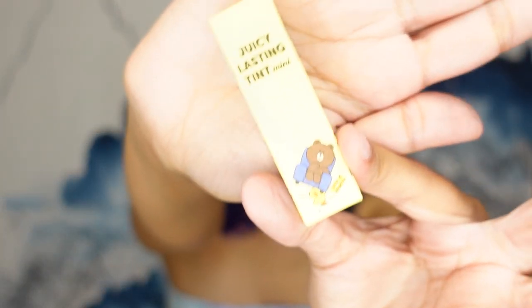Then for my lips, I have two lip products I got from YESSTYLE, but I could only put one on my lips, you know? So the one I'm wearing right now is the Yuxi Lasting Tint Mini. I think this is one of their collaborations because it's from Rome and this is what it looks like. It has a cute little bear on it, and it's very mini, very mini. I wanted to try a whole bunch of the Romand lip products, but I don't need a whole bunch of lip products, so I was trying to be conscientious in my purchasing habits. So I got a mini one and a full-size one.